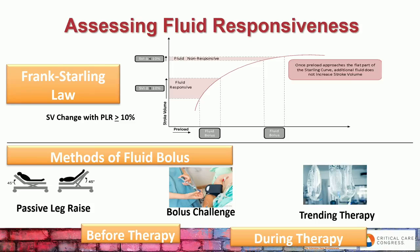To do this work, we have leveraged an important piece of reserve physiology in the circulation, which acknowledges that the unstressed volume of the circulation can be primed, preloaded, either with a bolus, a passive leg raise, or microbolus trending therapy. And if stroke volume augments more than a pre-specified 10%, we term this state a fluid responsive state. This does not mandate fluid administration. It does characterize the state of the circulation. By contrast, a less than 10% response infers that the end diastolic volumes are higher, there is less reserve volume in the circulation, and there's less augmentation of stroke volume in response.